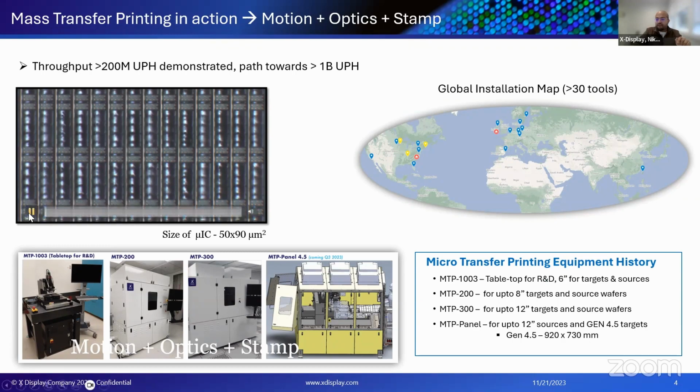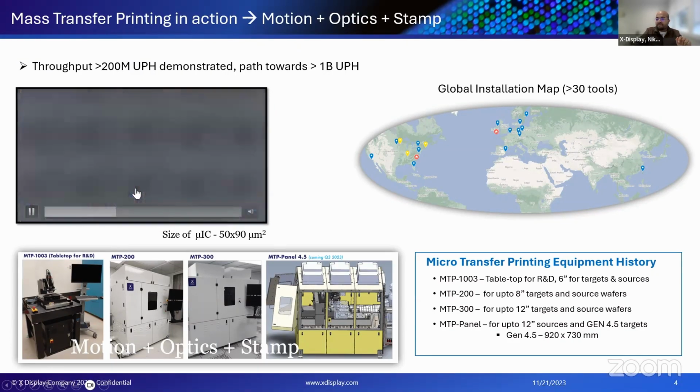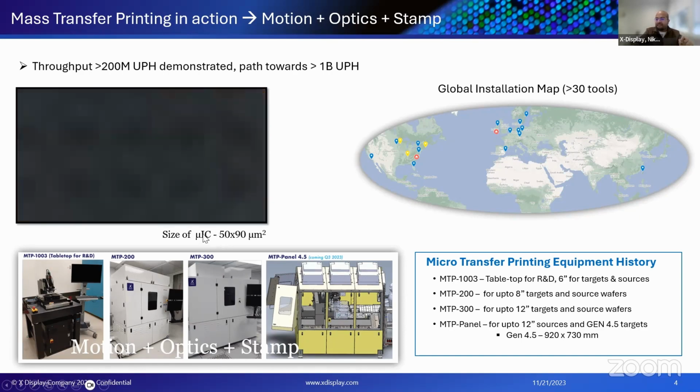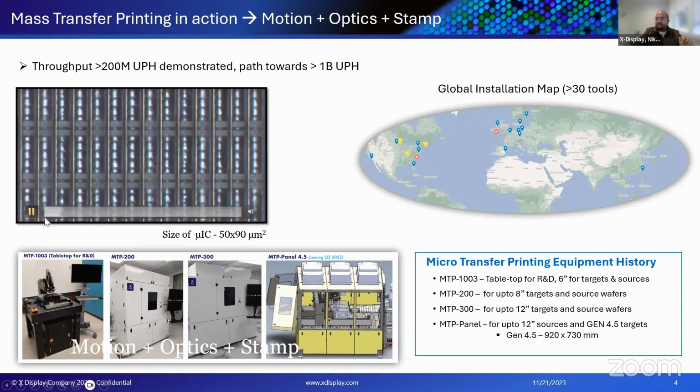So let's look at transfer printing in action. I'll show a video here. A stamp comes in here. The stamp is designed to pick every 4th IC. You can see that ICs are picked, millions of devices are picked and transferred onto wherever you want to put them, on glass, plastic. We had that discussion earlier. And this can all happen on the order of 10 seconds. In this case, the IC picked is about 50 by 90 micron. But a similar fashion is employed for transferring LEDs as well.